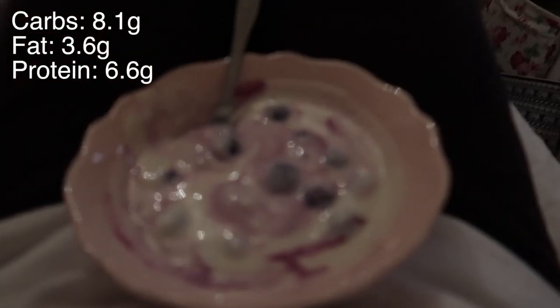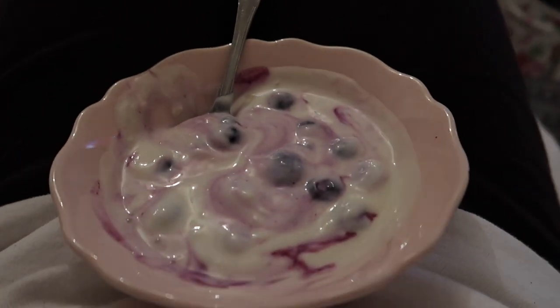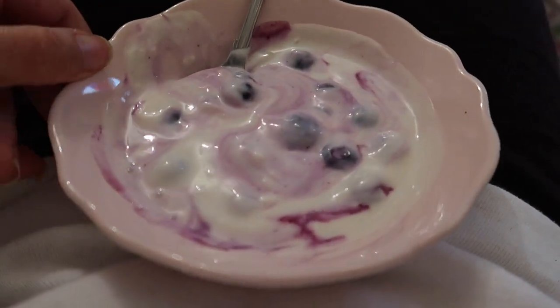I like it. Okay, I've just got the news on, but I'm eating my dessert. This is plain Alpro yogurt. This is just frozen blueberries that I defrost a little bit and then pour in here. Really, really nice. I used to always have this and then I stopped having it. And now I love it again.